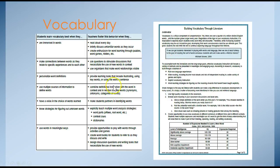But what I did is I took a little piece out of it because I know that sometimes you just really don't have time to look at these great documents. Students learn vocabulary best when they are immersed in the words, make connections between words as they relate to specific experiences and to each other, personalize word definitions, use multiple sources of information to find the words, and have a voice in the choice of words they learn.